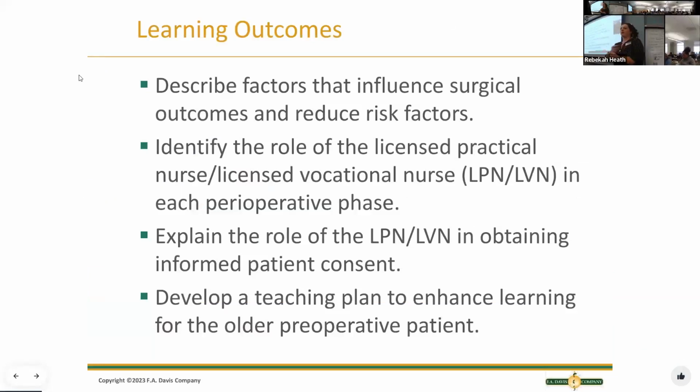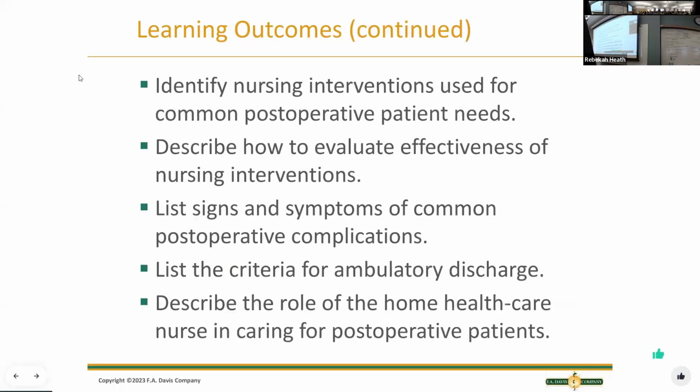We're just getting started. We want to talk about a few things today. There are a bunch of factors that can affect patients' outcomes, how they do after surgery. We're going to talk about our role in taking care of these patients. We're going to explain informed consent, which is a big deal. We're going to talk about a teaching plan, and the interventions we begin to help prevent some of the complications patients can have after surgery. We're going to talk about signs and symptoms of those post-op complications, and criteria for ambulatory discharge.